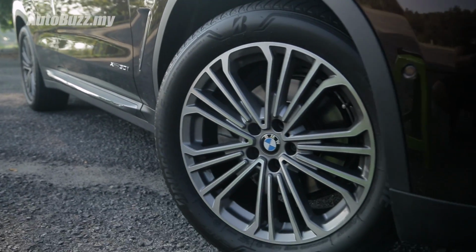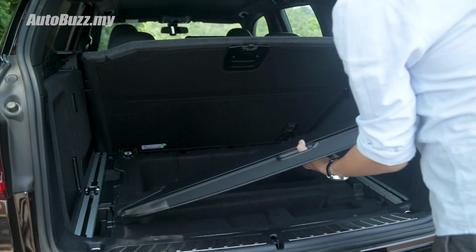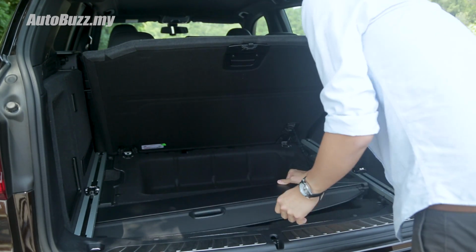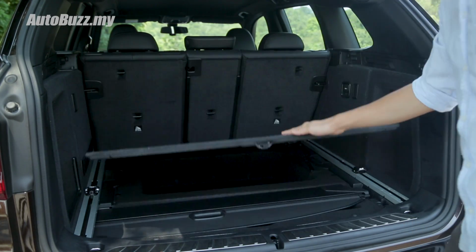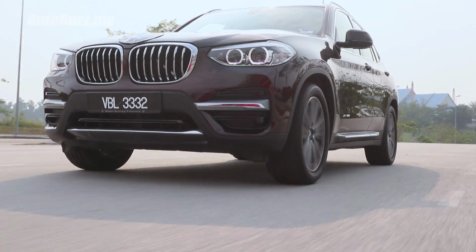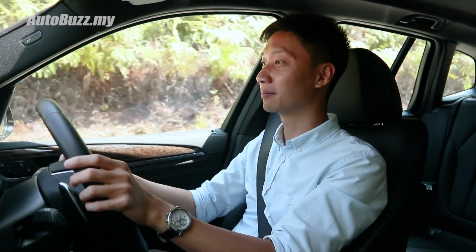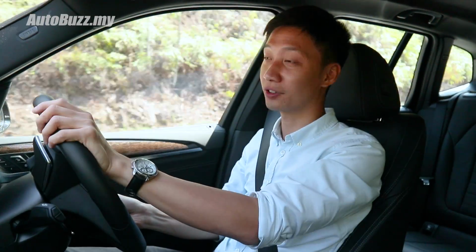Back to the tyres that I talked about earlier, the X3 comes with Bridgestone run flats, which explains all the extra storage compartments you get in the boot because it doesn't come with a spare. And for what it's worth, considering run flats are really uncomfortable, this one hasn't exactly compromised the ride comfort. Not bad. But the magic about this car, I think, is the suspension. If I have to choose one thing about the X3 to praise, that would be it. Maybe along with the 8-speed Steptronic gearbox.